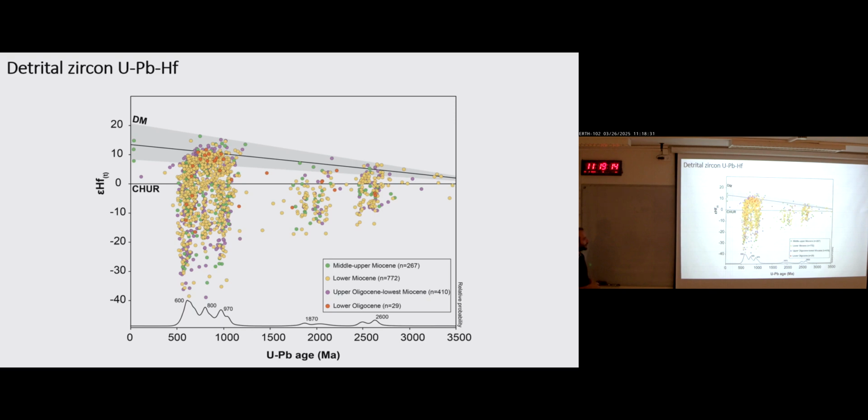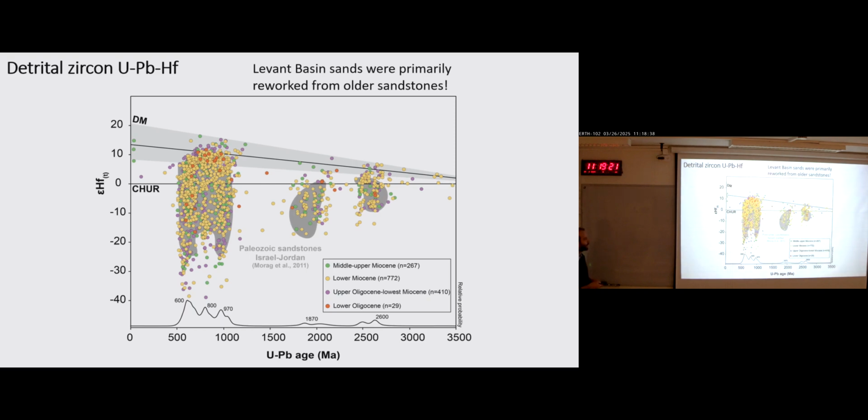The overall detrital zircon uranium-lead age and hafnium isotope pattern of the Levant Basin sediments resembled the pattern obtained from Paleozoic sandstones of Israel and Jordan, shaded here in gray. It indicates that the Levant Basin sands were derived from erosion and reworking of older sandstones of Paleozoic and perhaps Mesozoic age. They were not derived directly from erosion of juvenile Neoproterozoic basement rocks of the Arabian-Nubian Shield that crop out around the Red Sea.